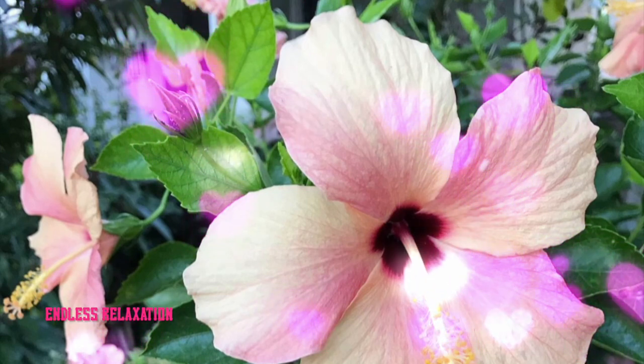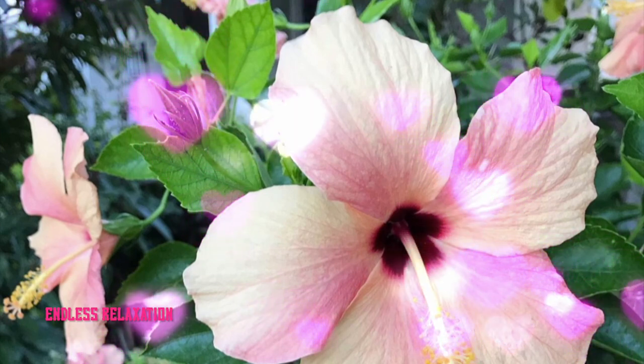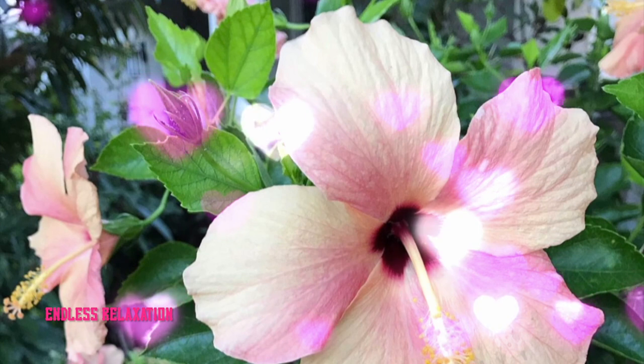Welcome to Endless Relaxation. When visiting the Hawaiian Islands, you will almost certainly see the hibiscus, a large, colorful, and ornate flower, blooming from shrubs and tucked gently behind ears. Hawaiians adopted the hibiscus in all colors as their official territorial flower in the early 1920s.